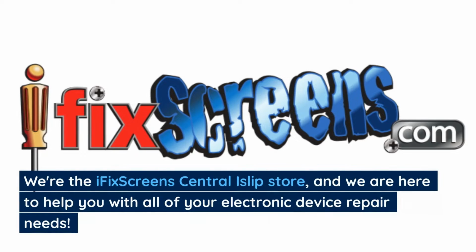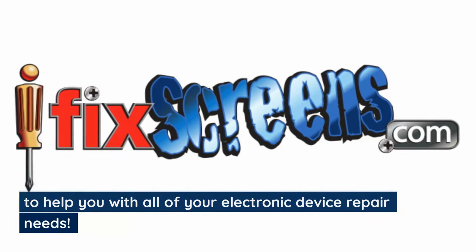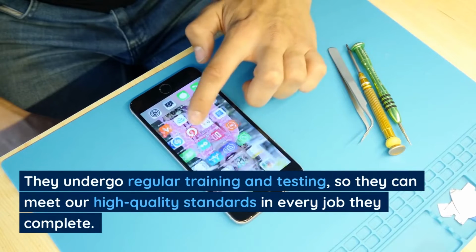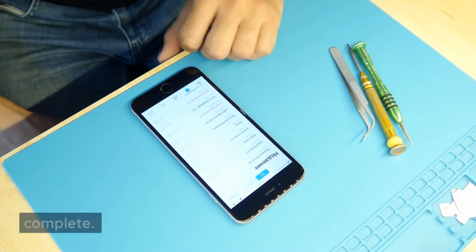We're the iFixScreens Central Islip store, and we are here to help you with all of your electronic device repair needs. Our technicians are professional and certified to perform the repairs you need. They undergo regular training and testing, so they can meet our high-quality standards in every job they complete.